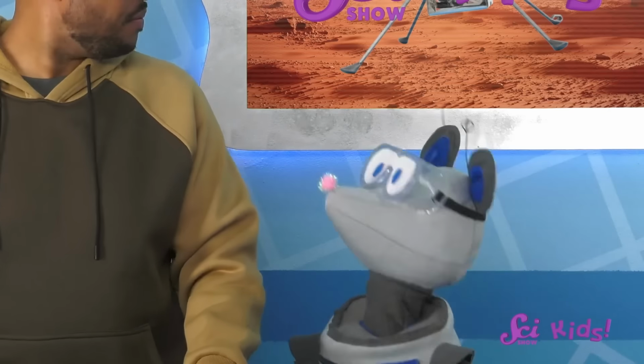Ooh, good idea. Ingenuity is lighter than other helicopters, so maybe we can try a thinner kind of paper, like tissue paper. And we could try heavier paper too. I was thinking we could try different angles for the blades to see which one catches the air the best. You're right, Squeaks. As good engineers, we'll need to try lots of different designs to find the best one. It does sound like a fun afternoon. Let's get testing.